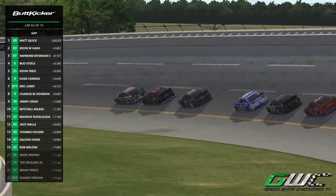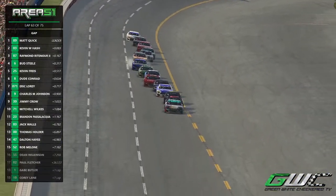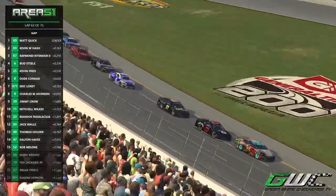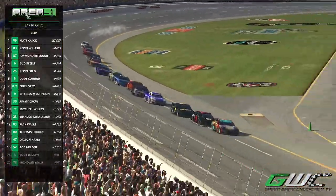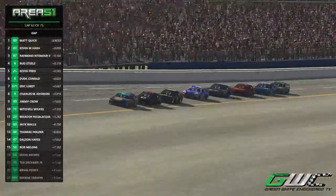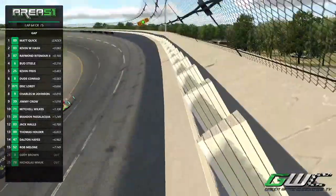He pitted about 2 laps later than Bud Steele, Kevin Freese and company, whereas Matt Quick then pitted 3 laps later. So I believe these top 3 are easily good to go on fuel, possibly even the green-white-checkered attempt as well. But those that pitted that first time, like the 6, the 25 and company, I just don't feel as confident about that. Yeah, I'm with you there.